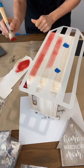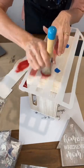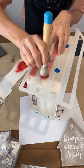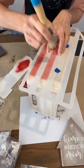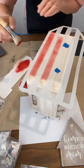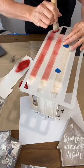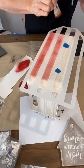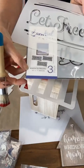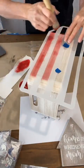Yeah, Bronwyn, Liberty Blue and Fort York Red are your favourite patriotic colours in the Fusion range. Yeah, the Liberty Blue is really good. I was out of that colour today, so I'm not sure what I'm going to use. I'm not even sure how I'm going to do my stars, actually. It's not going to be an actual flag. It's just going to have a flag feel. And then we're going to add some words. I'm going to use this stencil set here, America the Beautiful, is the next set that I'll be using, the words Let Freedom Ring on top of this.